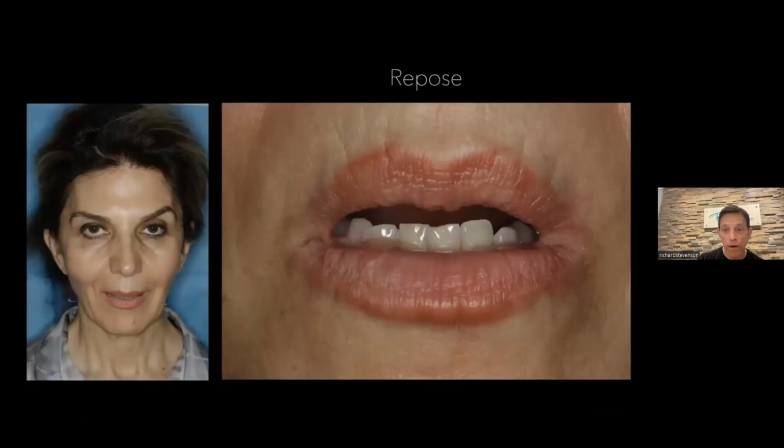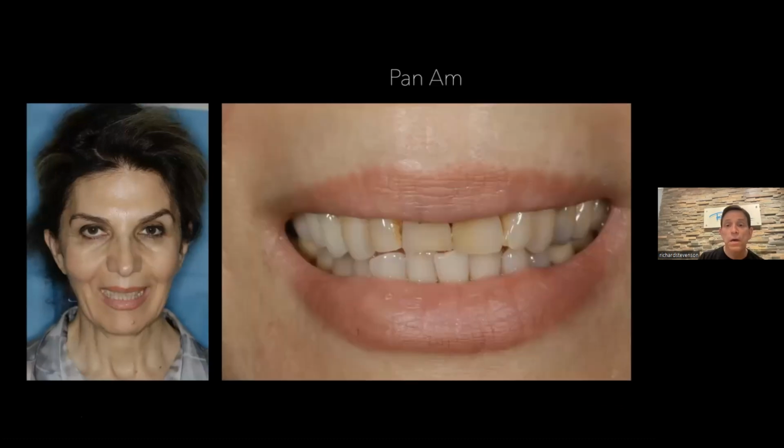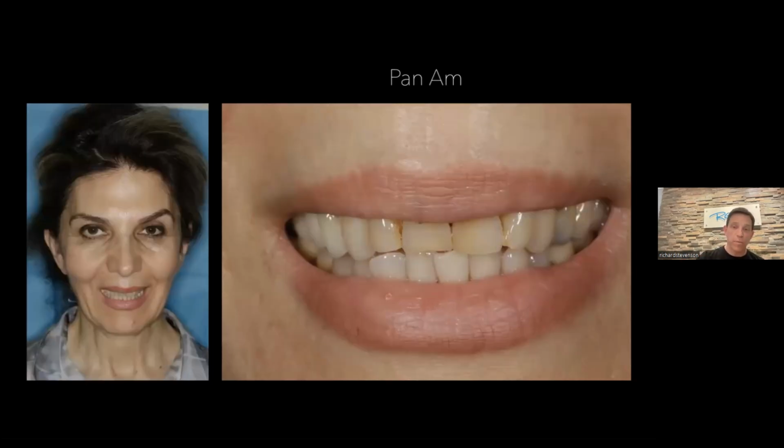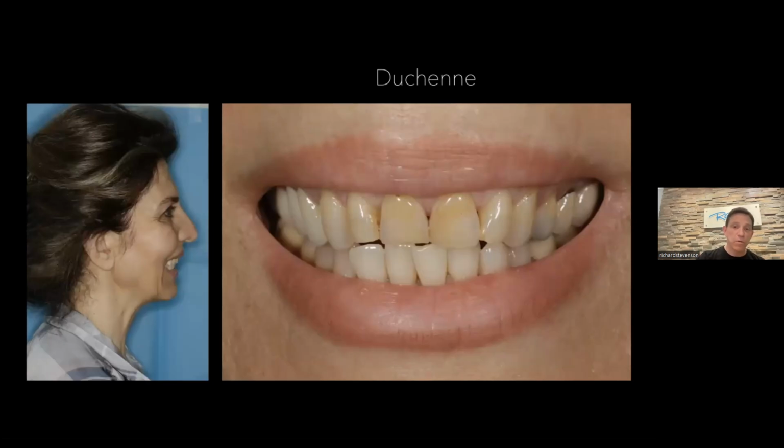Let me show you a real one here. Patient does not have any teeth showing, which is very typical, unless she smiles. This is a Pan Am smile, and then Duchenne. And if you looked at her here, you may think that was her smile, but it isn't. She has to really get the crow's feet around her eyes. You need to have the muscles of the face completely contract and get involved in the smile, and then you know that you have a true smile. And this is the Duchenne smile. And so when you see this, you go, wow, oh my gosh, even though those teeth don't show at repose, the lip does move all the way up and show the entire length of the teeth.